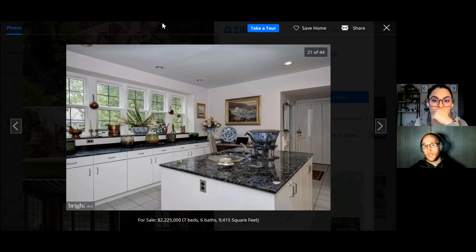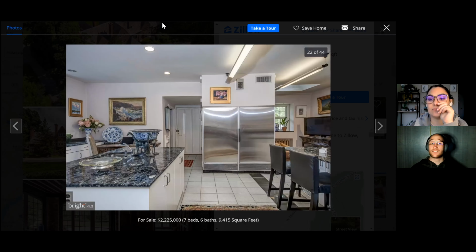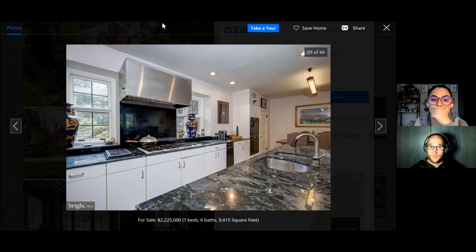It's plenty big. You got plenty of burners, all of those things. Good light. It's finally bright inside. It's a huge refrigerator, plenty of cabinets, all of those things. It really comes down to, this is a chef's kitchen.